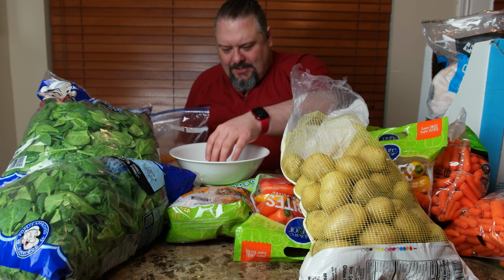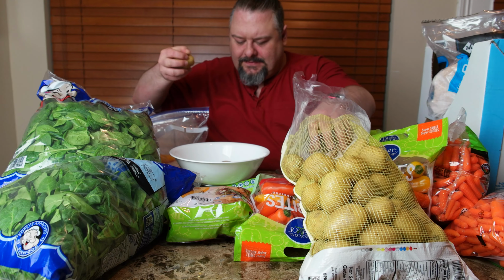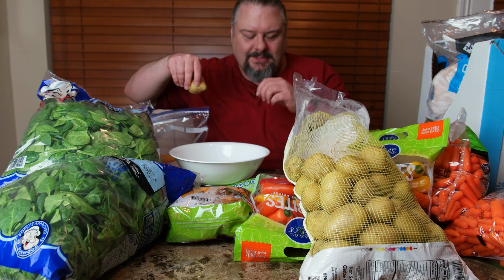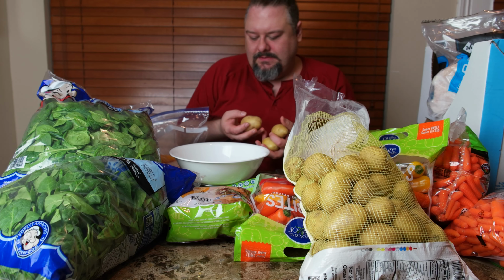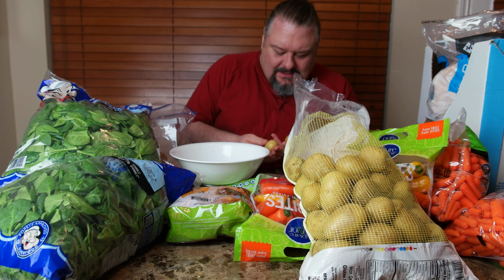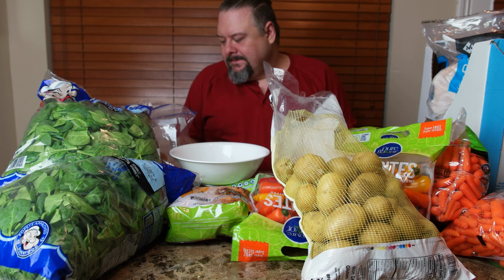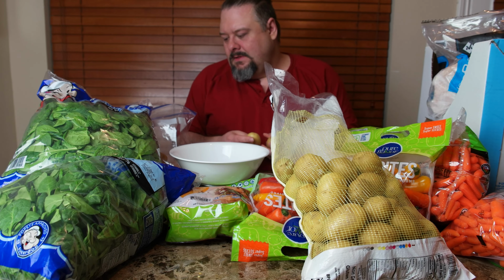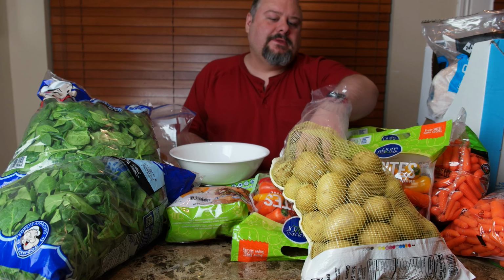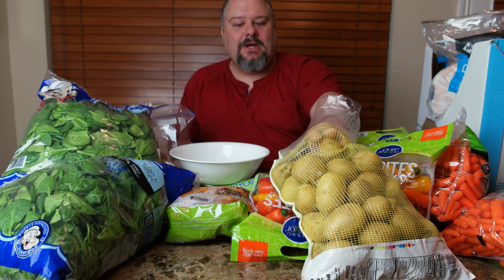So one of these potatoes, that one's 3.95, 2.82, 3.07, we'll say 3, average out to 3. We'll put, probably do 2 of these. I wonder if there's 60 potatoes in there. Maybe if they're little, I can throw in an extra one. But 3 ounces of potato, I think is good.